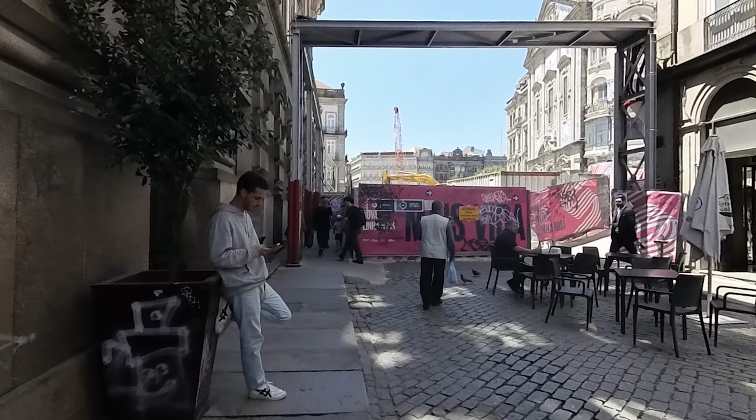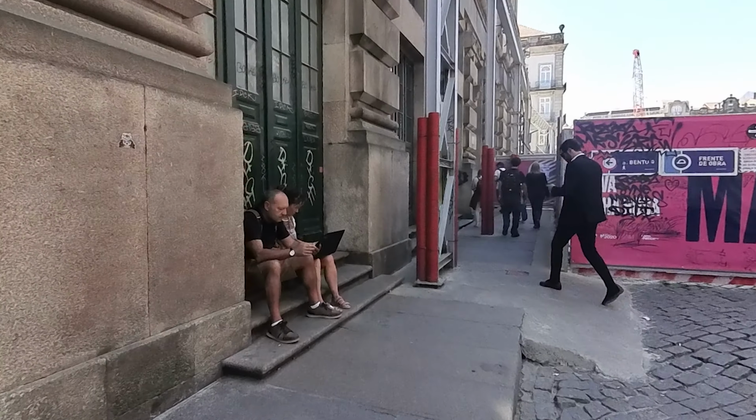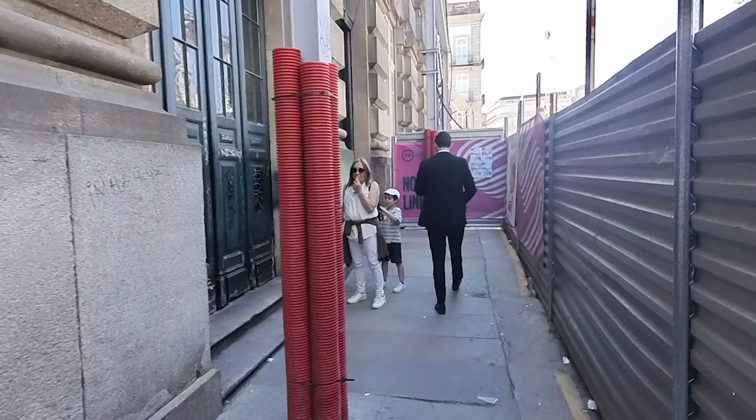So right now we're going to actually go to one of the stations inside, which has at least over 20,000 tiles of art. So let's take a look at that, and we're going to take some photos before we head closer to that little cathedral.